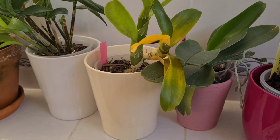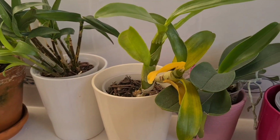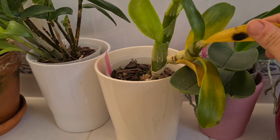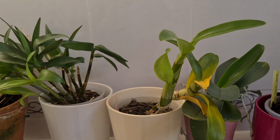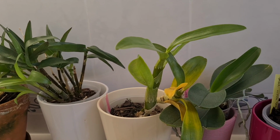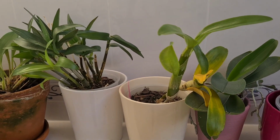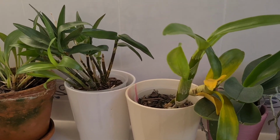This one, it's also a Nobile type. This is the Euchydarum, I don't know how to pronounce that. It's shedding some leaves, but it came in here later because it didn't mature completely one of its pseudobulbs. So yeah, I'm not sure if I will be able to bloom this one or not. Let's see, but it's still here.